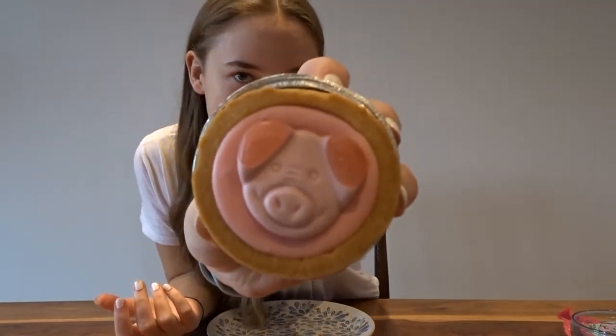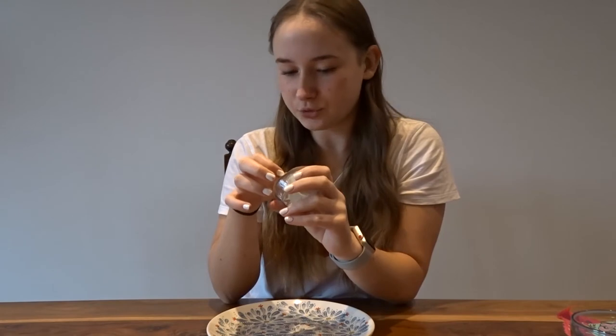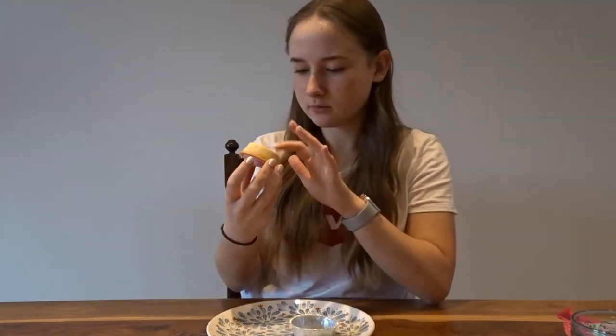So this is what it looks like. How cute is that? I could see this is very appealing to children. It's got a little bit of a soggy bottom.